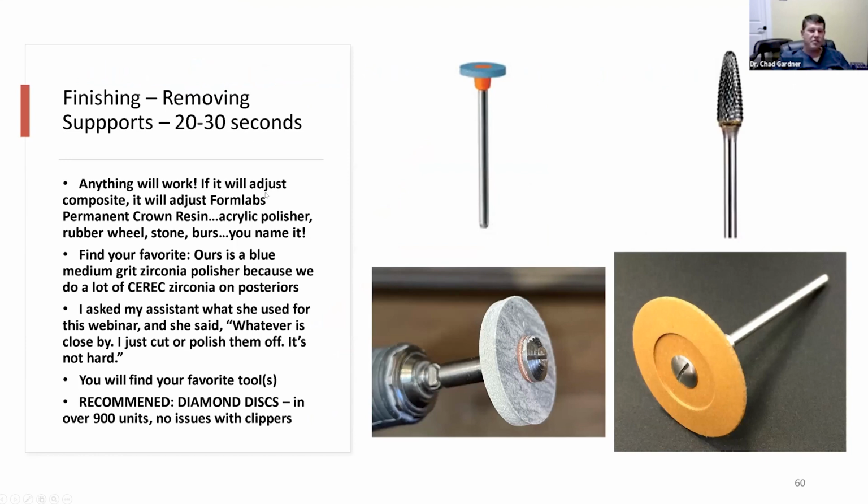Finishing, getting off the supports. Guys, anything will work. Your dentist, you cut things every day. Acrylic polishers, burrs, diamond discs are what's recommended. We don't really care for those too much because they're so dangerous. Cut your finger off with them. But our favorite is the blue zirconia polishing wheel to take the supports down with.